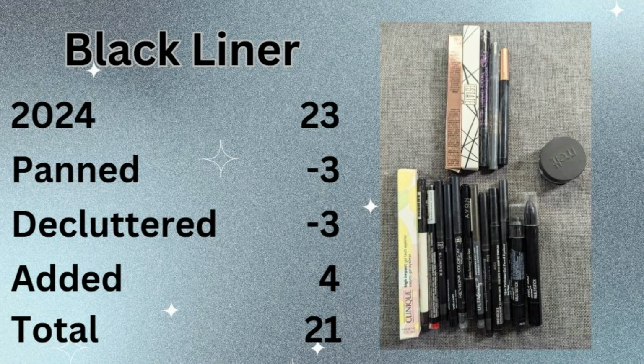That also includes that potted melt liner, which I have said I was going to declutter so many times and I still haven't because I don't use those. I just don't feel comfortable using them, so I don't use them. But I have way too many black liners. I don't need that many, but I will use them.